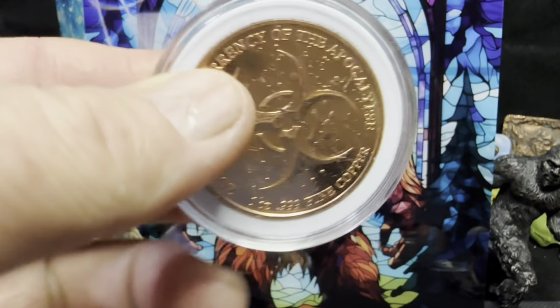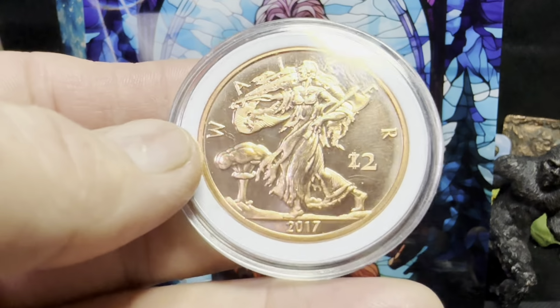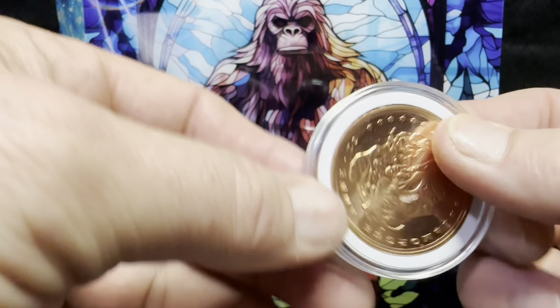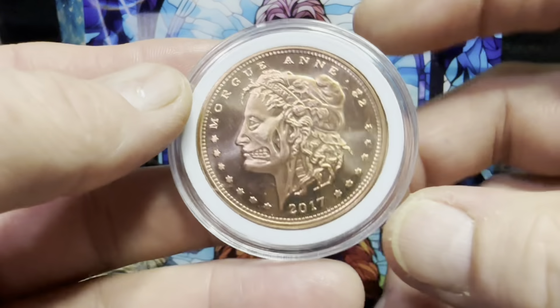Unbelievable. And these are low mintage as well. I don't know the exact mintage on these. That looks like a proof one. No doubt. Check that out. Because they have a proof version of these too, which you're going to see here in a little bit. The Morgan. Nice. The seated. Mark.